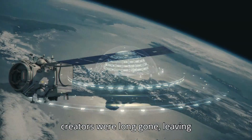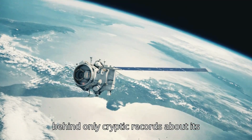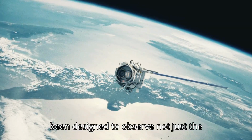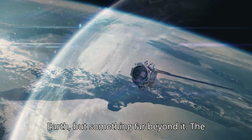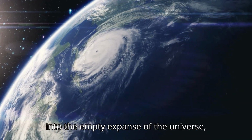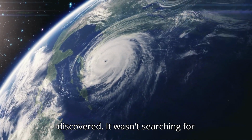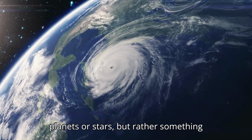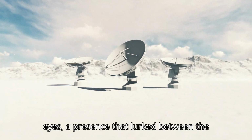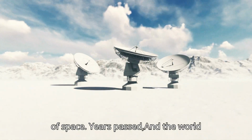Its original creators were long gone, leaving behind only cryptic records about its task. All the world knew was that it had been designed to observe, not just the Earth, but something far beyond it. The satellite had been programmed to look into the empty expanse of the universe, to search for signs of something not yet discovered. It wasn't searching for planets or stars, but rather something that couldn't be detected with human eyes. A presence that lurked between the stars, a mystery wrapped in the silence of space.